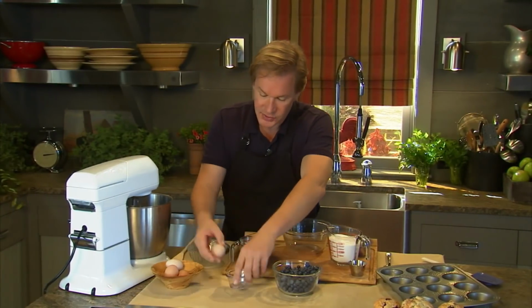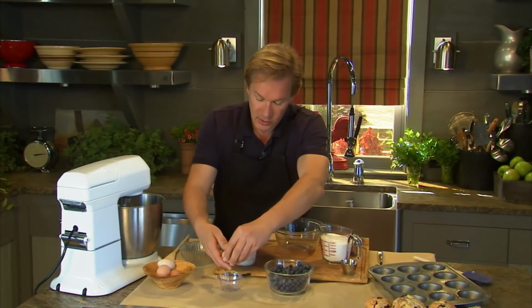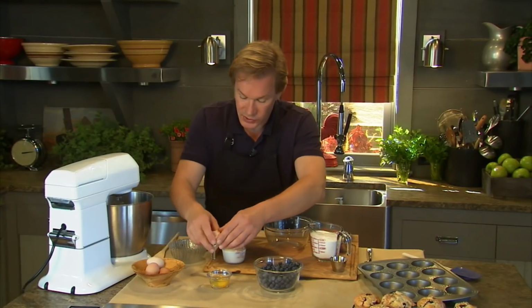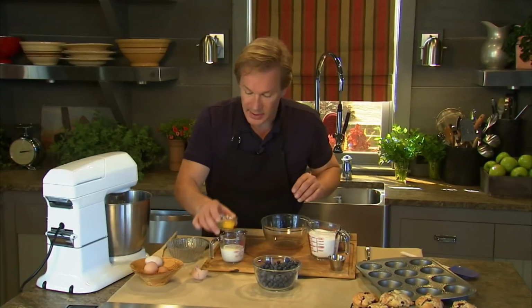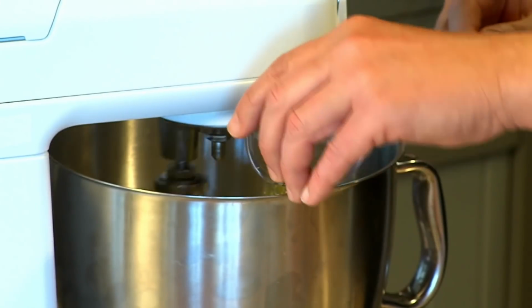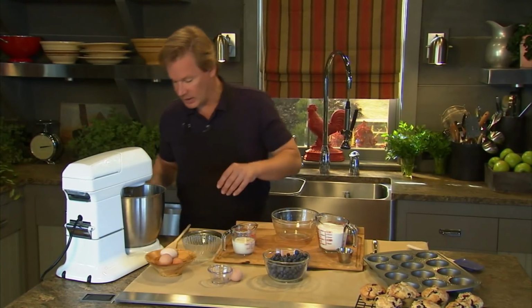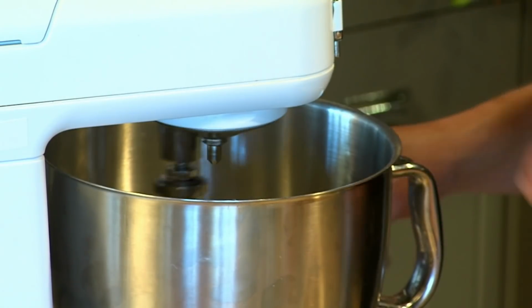And these eggs are from one of our flocks of Buff Orpingtons. What I like to do is just check the egg out first. And this one looks fine. And what I'm doing is I'm dropping the egg in here, this mixture. It's coming along very well. Okay, I think this looks pretty good.